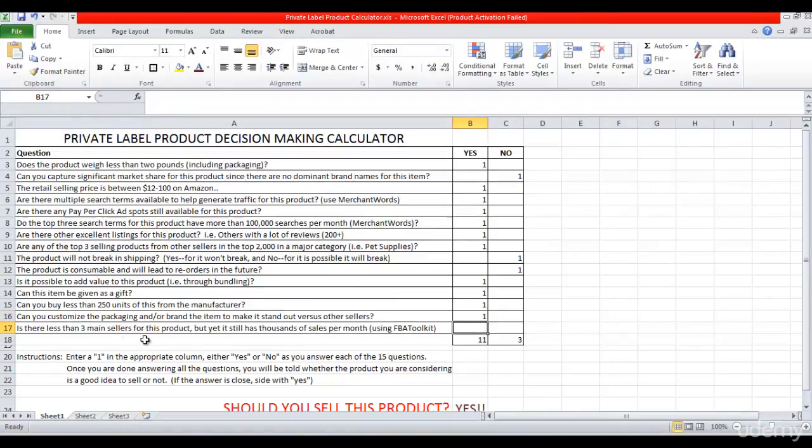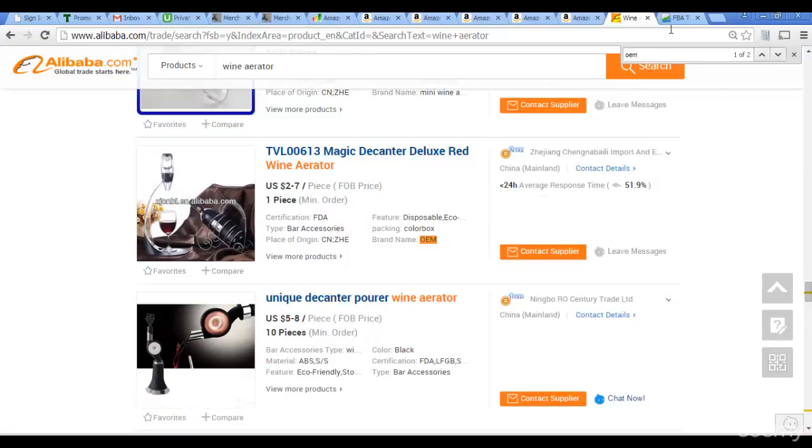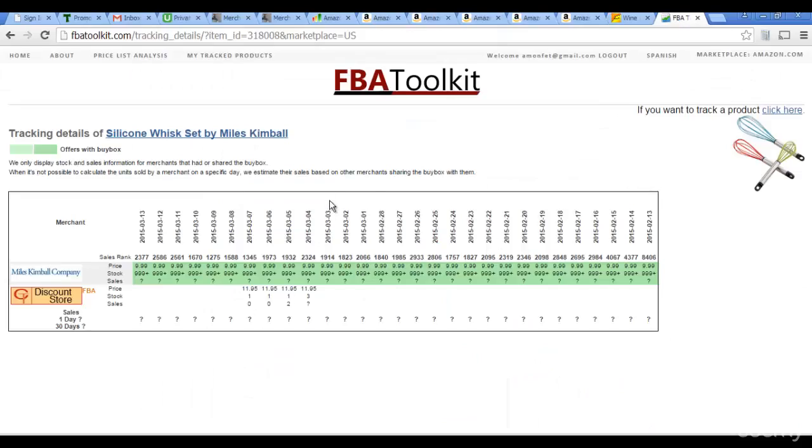So we're going to go back to the last question here, and we'll just say yes for that one as well. Is there less than 3 main sellers for this product, but yet it can still sell thousands of sales per month, using FBA Toolkit to determine that? So when I go to FBA Toolkit, I have a product pulled up here. It's a silicone whisk set, and this is a private label product, and I could see that the sales rank has fluctuated here from the couple thousand, 1,700, 2,000, and so forth.